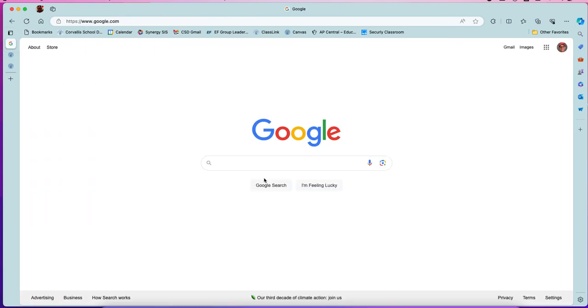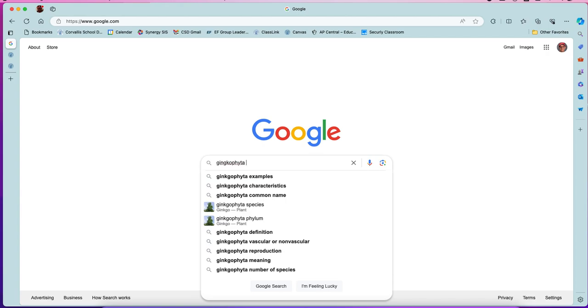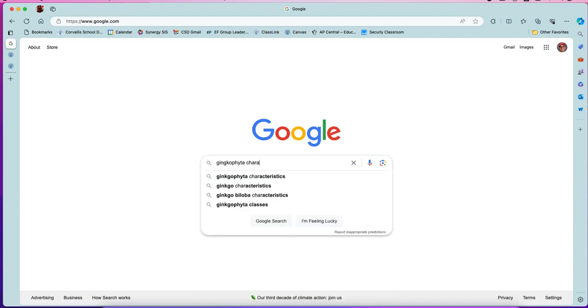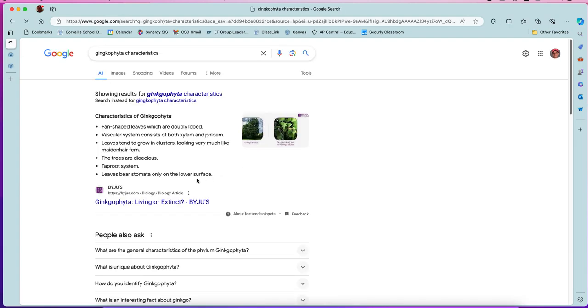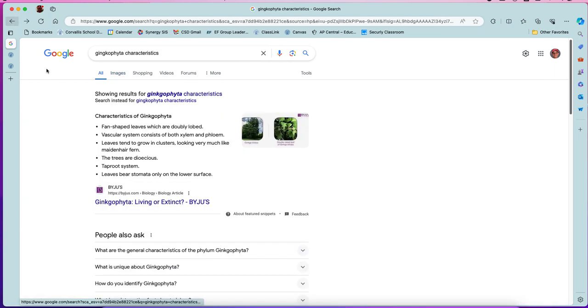If you had found a ginkgo tree, that's a member of the phylum Ginkgophyta. And so you could type up Ginkgophyta characteristics in Google, and it'll list some things that are key characters of Ginkgophyta organisms. Some of these things you may not know. You may not know what a taproot system is, but a fan-shaped leaf, which is doubly lobed, that seems like something that we could understand. And if you look at an image, you can kind of see, oh yeah, it looks like a fan and it's got 2 lobes. So that is an example of the kind of thing that you're looking for.